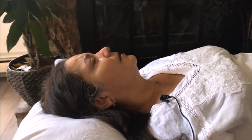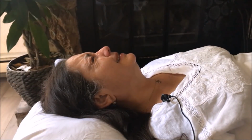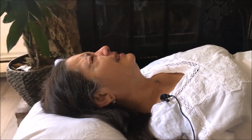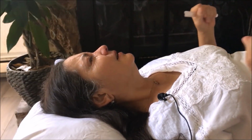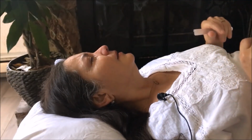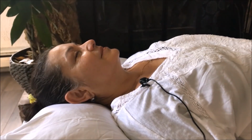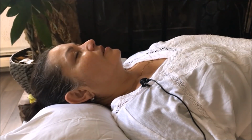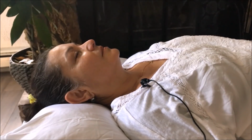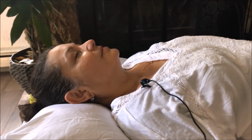So what happens when you don't let it go? I start getting ill. Sitting next to my husband in front of a beautiful waterfall. See it falls. We're just sitting, not saying a word.